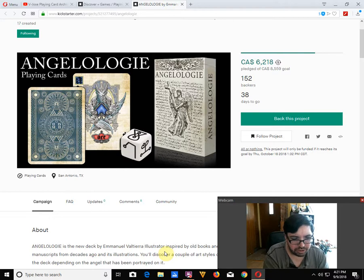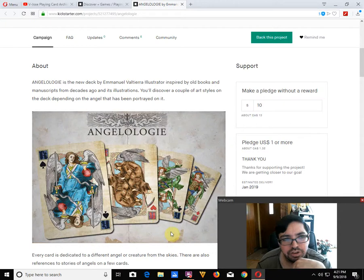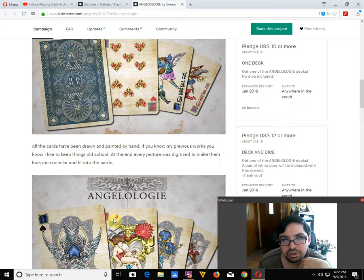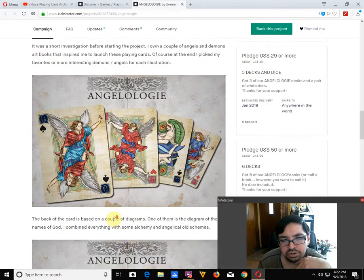Once again, printed by Legends. Inspired by old books and manuscripts. Very interesting angelic artwork on this one. They're all angels. Custom pips and obviously a weathered, dirty look to the faces.